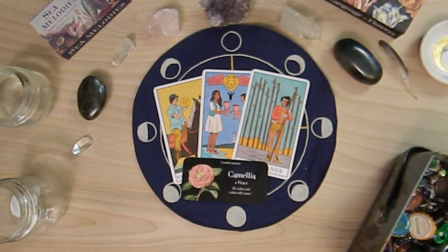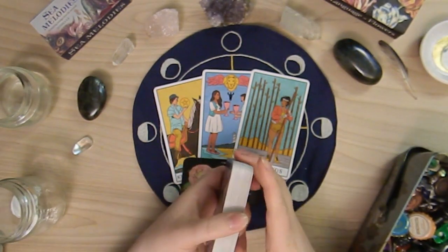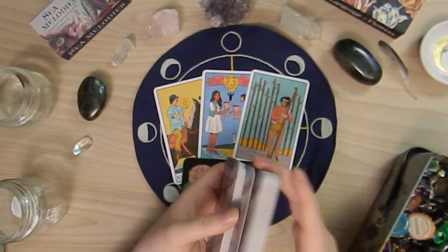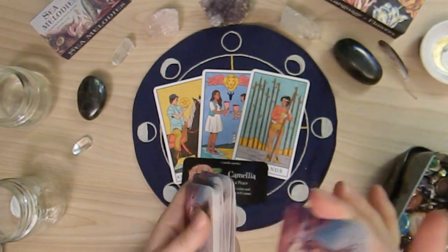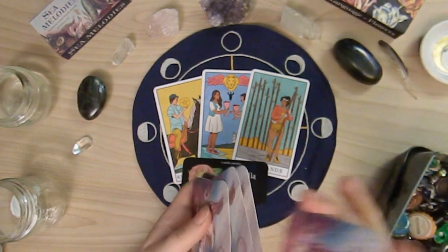Okay, so we got Peace, Camilla. Be calm and calm will come. And the last pull that we have here from cards is the Sea Melodies deck. So we're looking for group one, Sea Melodies.